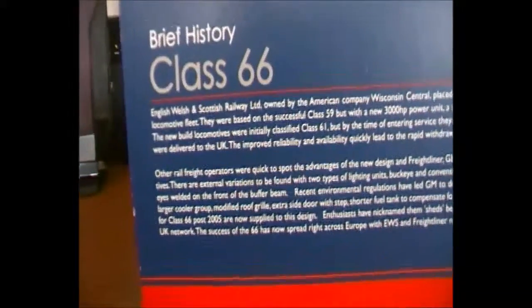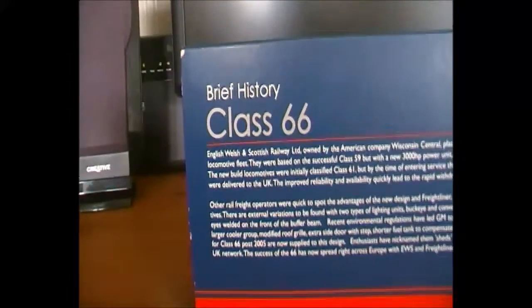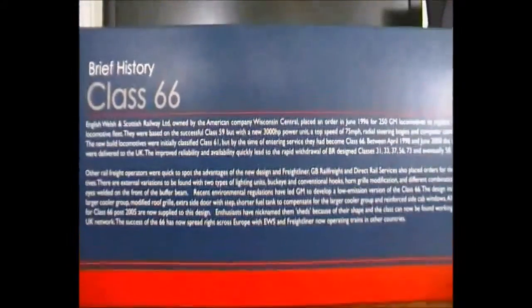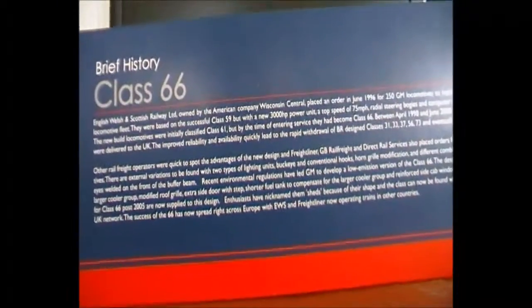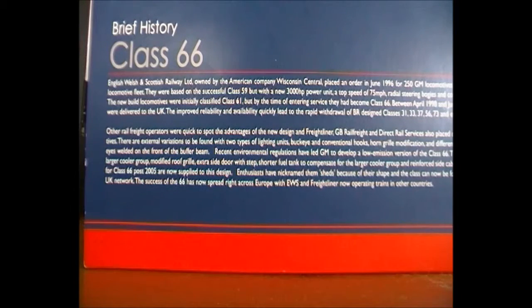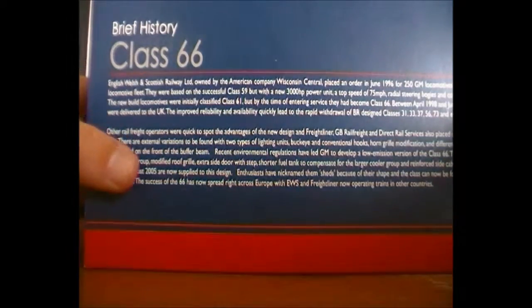Other rail freight operators were quick to spot the advantages of the new design, and Freightliner, GB Rail Freight, which is what we're looking at today, and Direct Rail Services also placed orders for these locomotives. The success of the Class 66 has spread right across Europe, with EWS and Freightliner now operating trains in other countries. So as you can see, they are really popular locos.